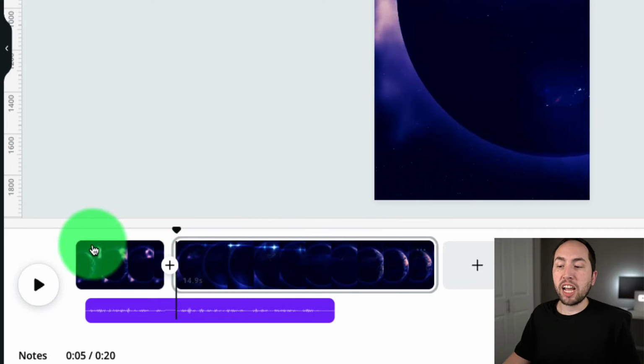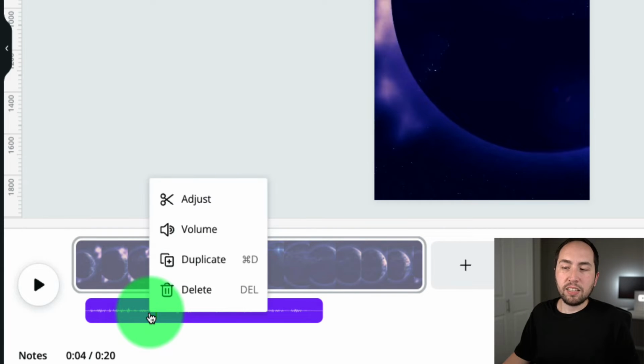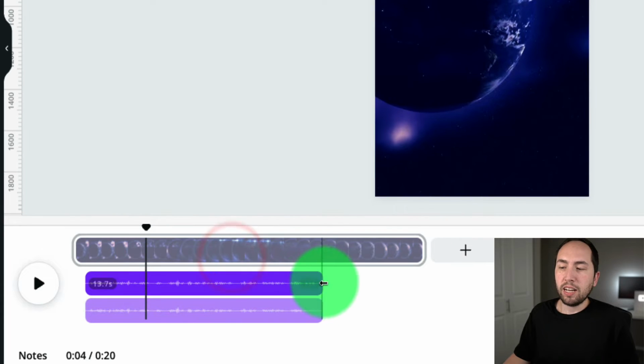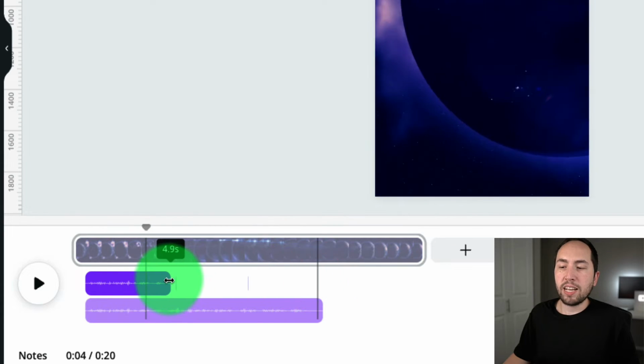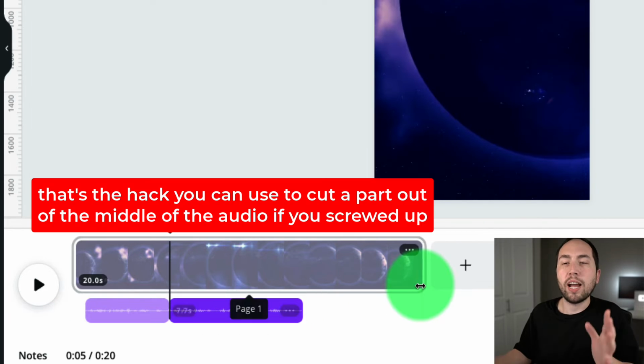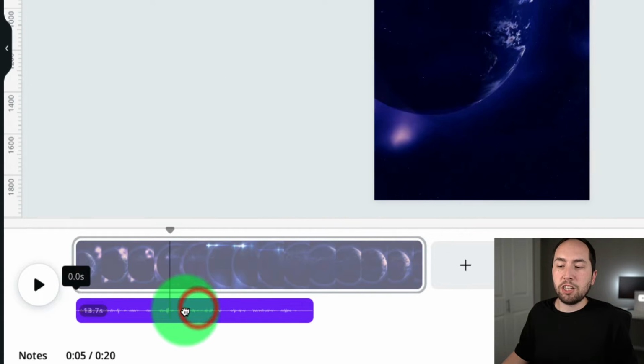Okay, now you can change that, right? But if you wanted to split this, you can't do it, right? So what you'd have to do is duplicate it, and then shorten it to right there, and then shorten that one to wherever you wanted it and drag it next to it. Okay, so I hope that makes sense. But yeah, I just wanted to mention that. And then just make sure it's at the start.